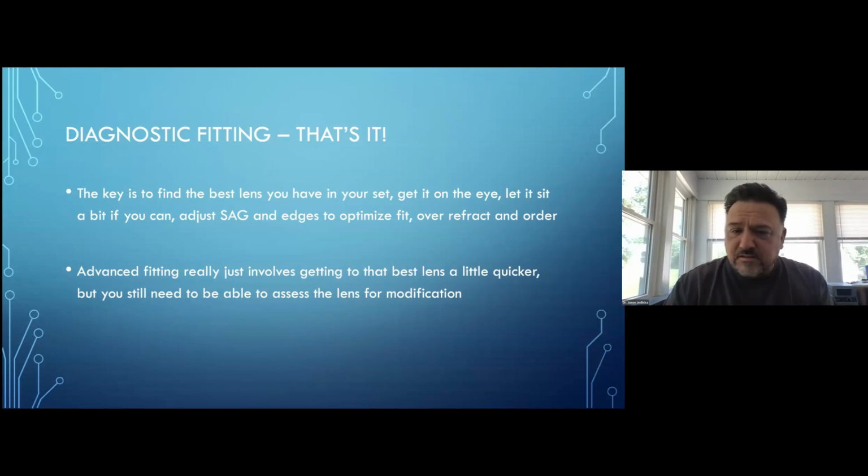Great. Over refract it, look at it and figure out what else do I need to do to adjust this fit. Do I need to increase or decrease toricity? Do I need to increase or decrease sag? How do I over refract, et cetera? And that's diagnostic lens fitting.